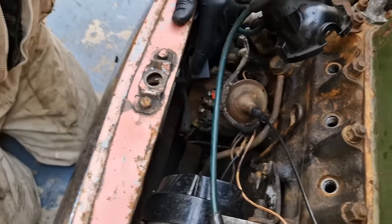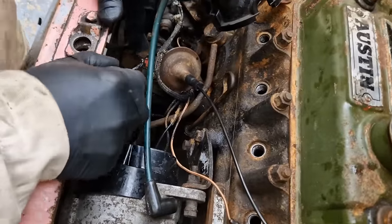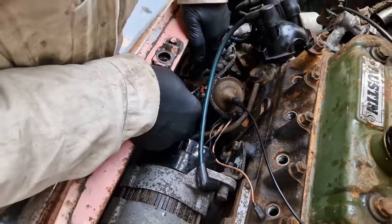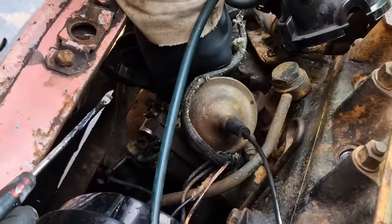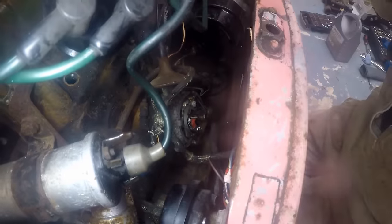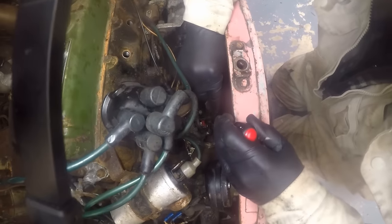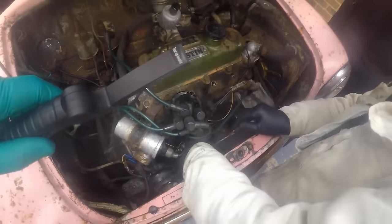Okay, let's just close those points up. That's closed. So our first thought was that we could just clean the points with a bit of emery paper. Access seemed a bit hard, so we ended up having to take it out. We're going to work on the principle that we're not touching the timing until we know for certain that it isn't all right. Come on, open up, you little pointy things. It's like an octopus. I can't do it.